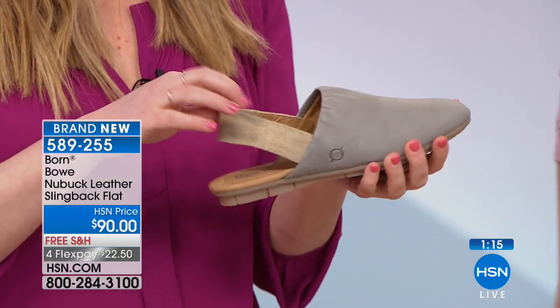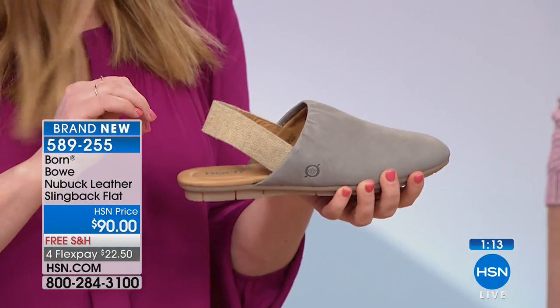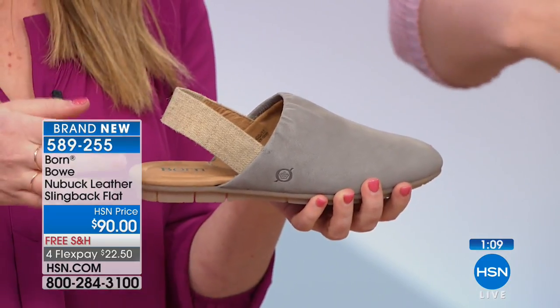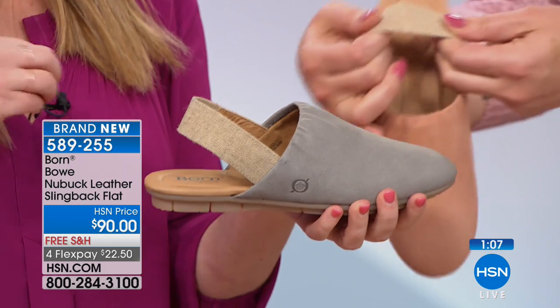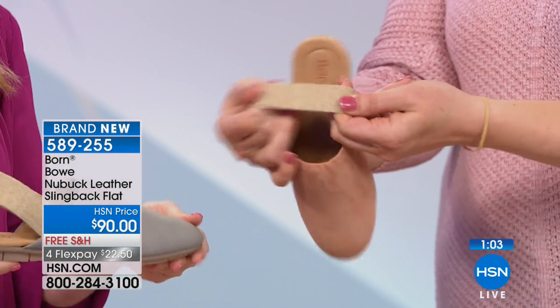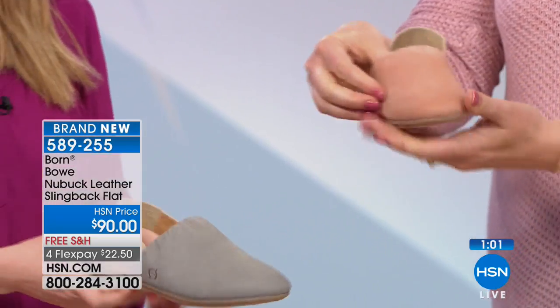It's gonna fit your foot perfect, and the strap is a little wider, so it's not gonna dig into your heel, because there's nothing worse than that sling back that digs right into your heel. You've got to pull the Band-Aids out. There's nothing worse than that. So this is really a great, really comfortable sling back that we've got.